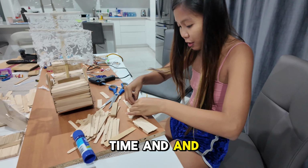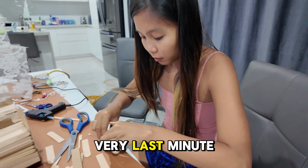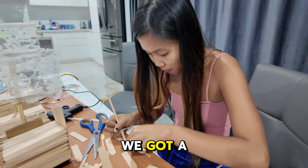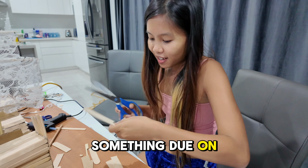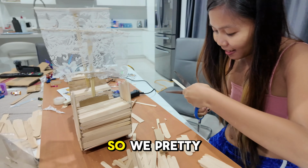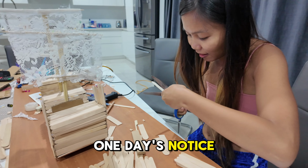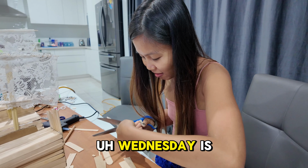And when is the presentation? So this is very last minute. So tomorrow? We got a little heads up on the weekend. On Sunday, we realized, wait a minute, don't you have something due on Wednesday? And this all stuff is due on Tuesday. So we pretty much had like 1 day's notice. So tomorrow is the presentation? Wednesday is the presentation.